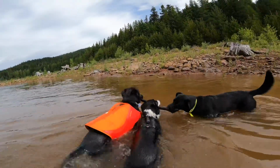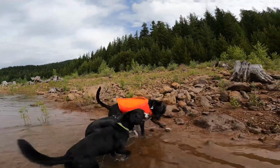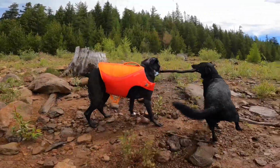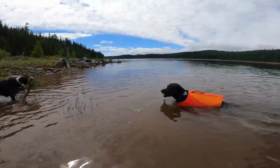Good job. So you could see they both took the initiative and they both went into a depth of water where they were required to actually do their strokes. So that was also a great example of peer pressure, how peer pressure totally works for dogs when they're learning new skills.